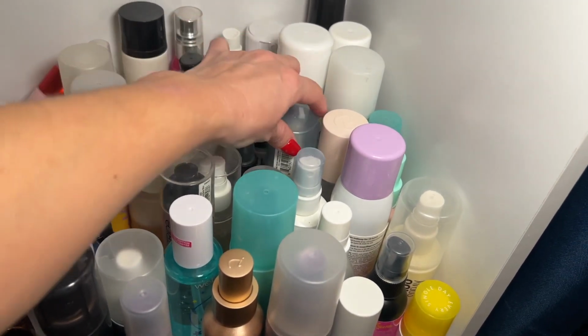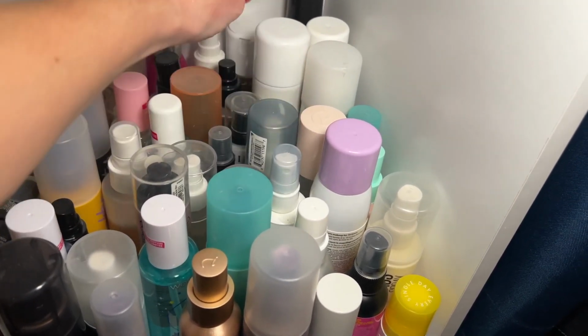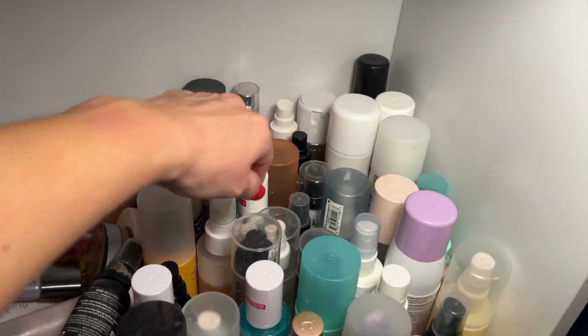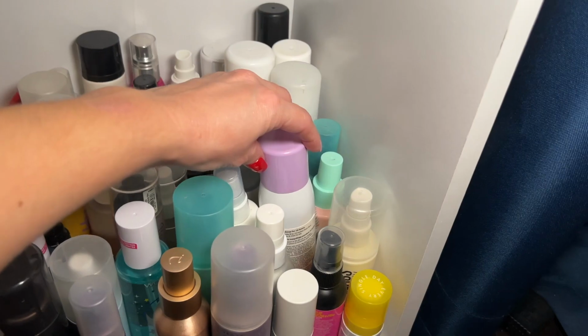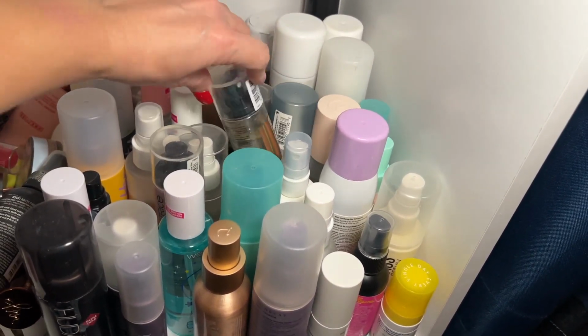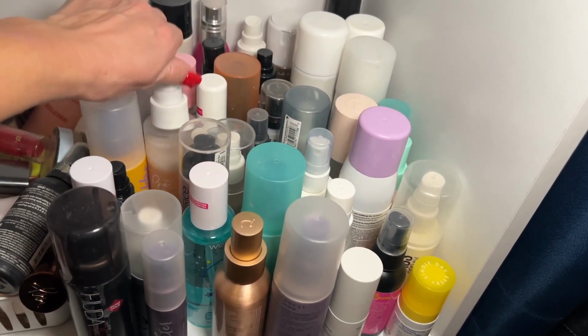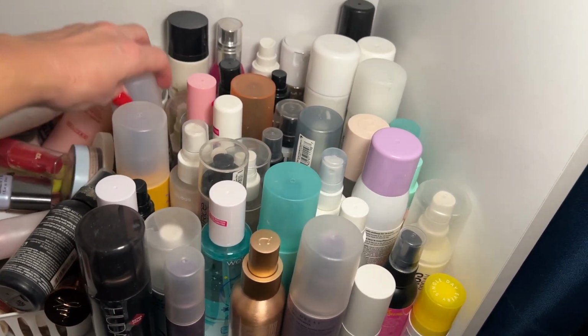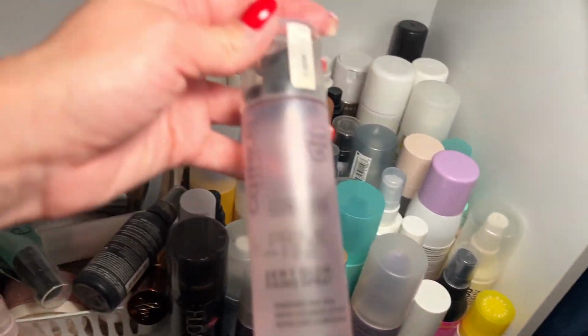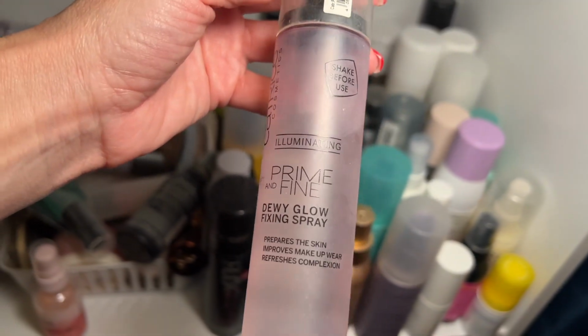While I'm down here, let's go ahead and pick a setting spray. Which one haven't I used in a bit? I really like that one from Moira. I should get rid of that ABH one. That is really old. Tarte. What is this one? Oh, this one's too glowy. We need to do a declutter down here because some of these are old and I shouldn't be using them. Let's use this one from Catrice. This is always a good one. I'm going to add that one.